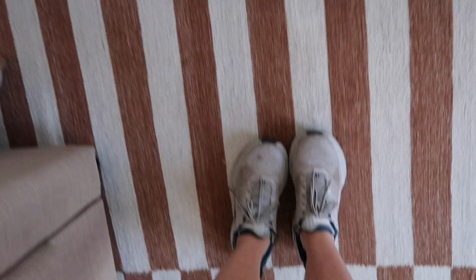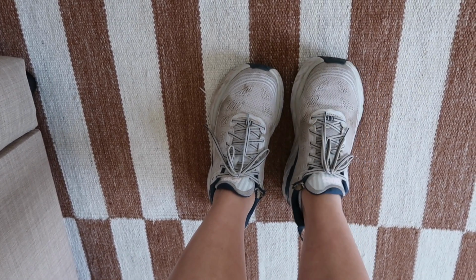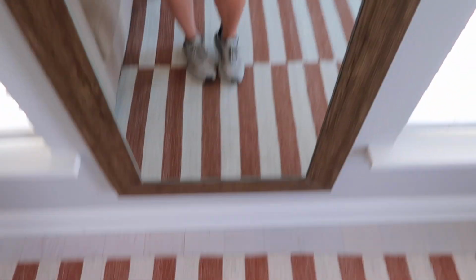And then my very beaten up and battered Hoka's. I think these are called the Bondi 6s. They actually have a hole in them right now, so I'm like desperate to get a new pair. I wish I was one of those like really cool trendy girls that wears like really cool outfits to the gym, but I'm just all black with some really dirty shoes. Cool.